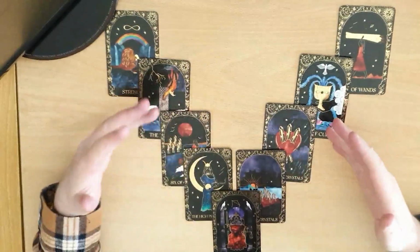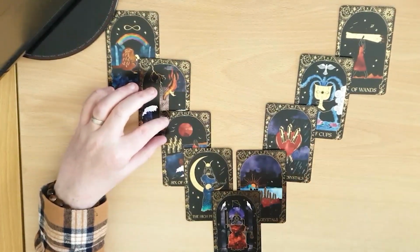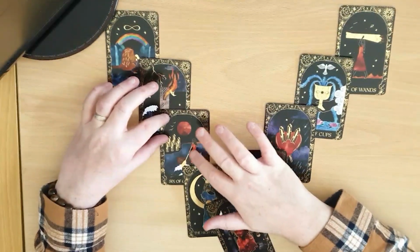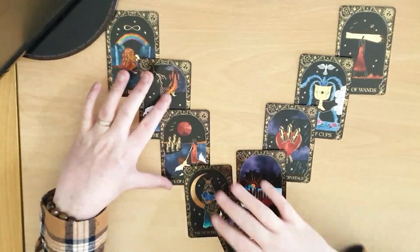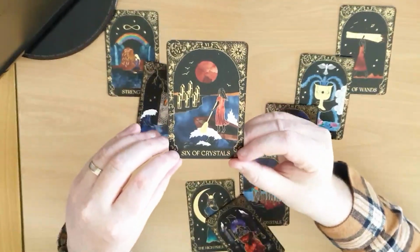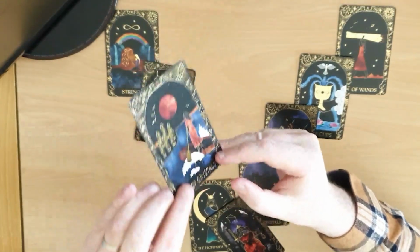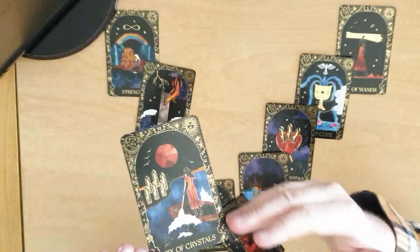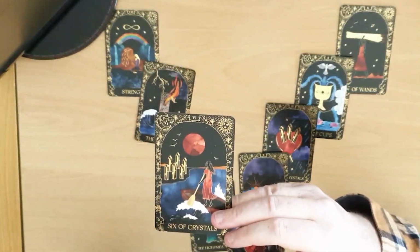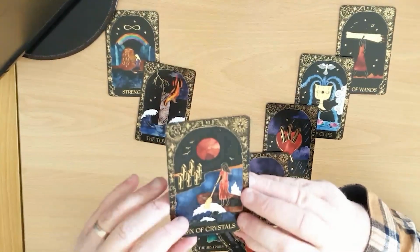Now, what is our querent's mind telling them? Well, if they stay in the relationship, we've got the Six of Crystals, which is the Six of Swords. You see this journey over water. You could read that a couple of ways. Your mind is telling you that by staying in a relationship, you have some kind of harmony, some kind of security.